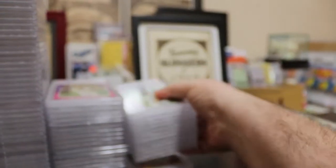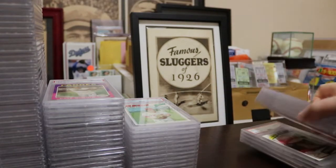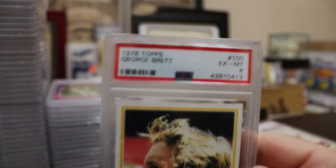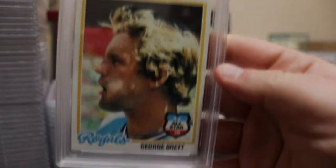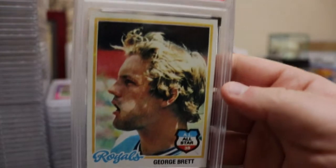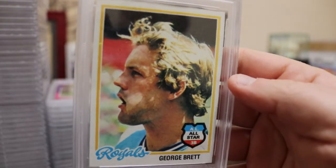Don't want to drop these again like the bozo I am who dropped them earlier. Some 78 Topps cards. We got George Brett. Beautiful. PSA 6. It's actually like a really ugly shot of him with the gum or chewing tobacco in his mouth. But anyway, George Brett.